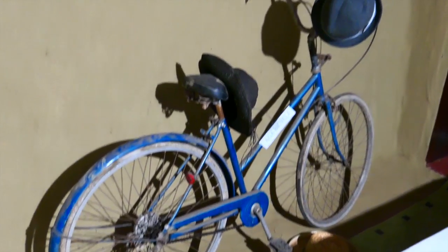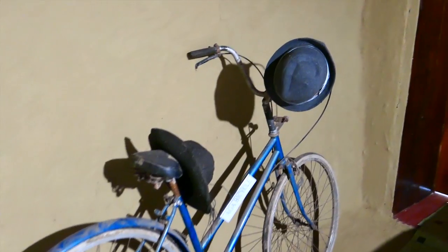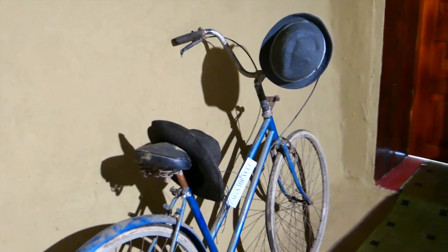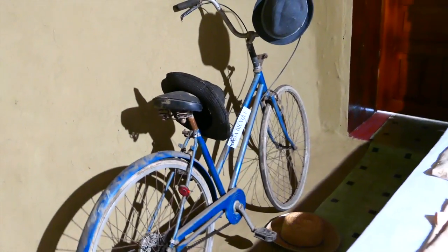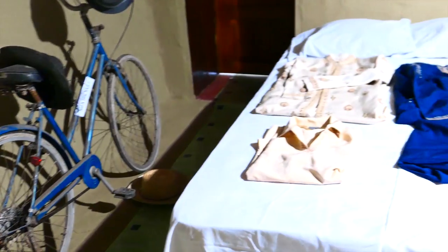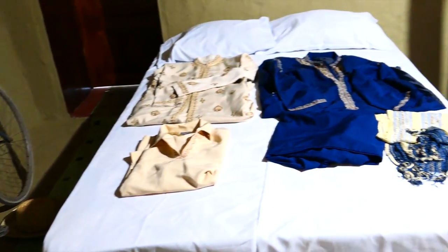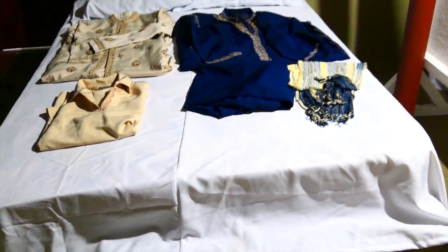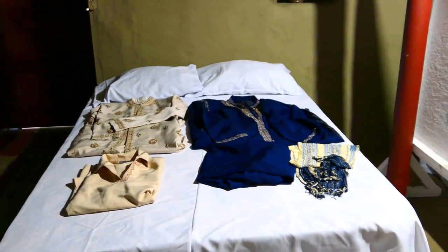My Aja had a bicycle like this, and he had a hat like that too. Mom, where is Aja's hat? And his bike. And this was all they had left in the tombs.